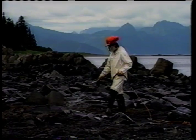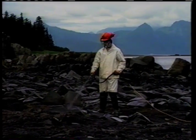Bioremediation requires wave and tidal agitation to mix the fertilizer with the bacteria. The challenge facing cleanup experts is how to make the process work in the calm waters of the many sheltered bays and lagoons of Prince William Sound.